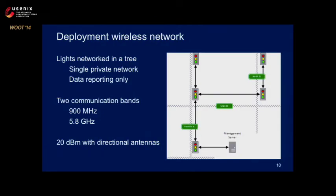So they use radio systems. They've got a network set up. So every light is in a tree. They beacon back to the lights before them, so on down the chain, and then finally at the end they've got an 11 gigahertz jump back to a central server. And this is for data reporting only. They don't have any kind of active control on these systems. They just want to be able to read the data from them.